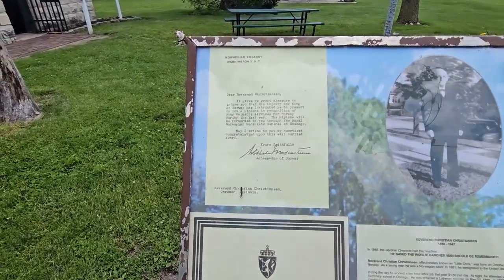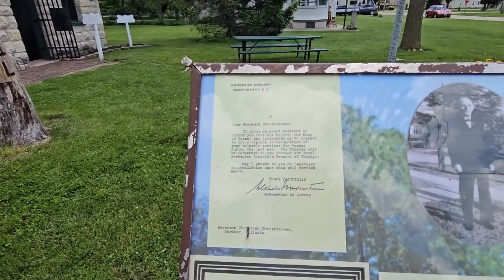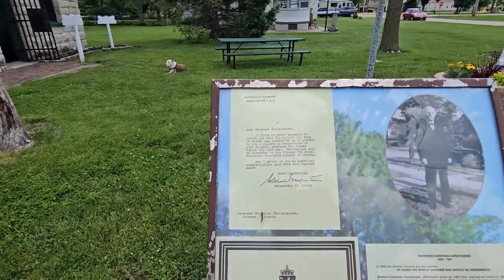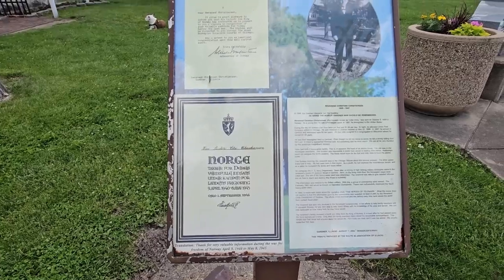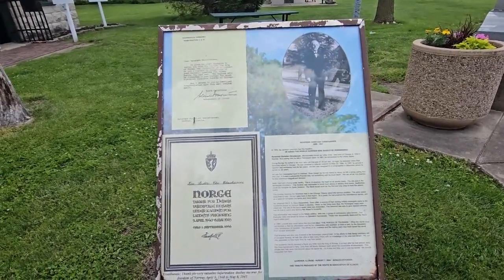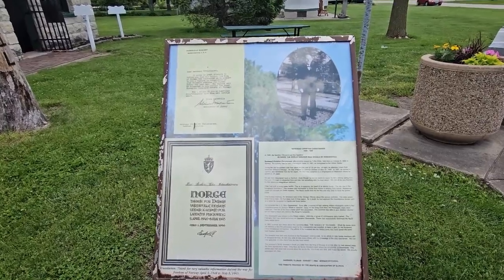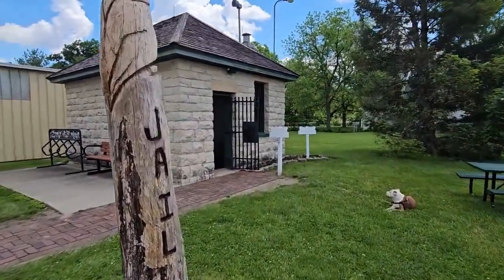Up here in the upper left-hand corner, this is a letter that was written from the ambassador of Norway to Reverend Christensen, who basically is saying that His Majesty is thanking him for his invaluable service, not only to Norway, but to the world. So what a fascinating story that this man actually made a massive contribution to saving, who knows, hundreds of thousands of lives simply by volunteering his help and his knowledge of Norway. So I thought that was pretty fascinating. But let's go over here and take a look at this two-cell jail.